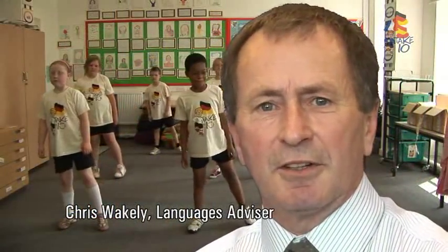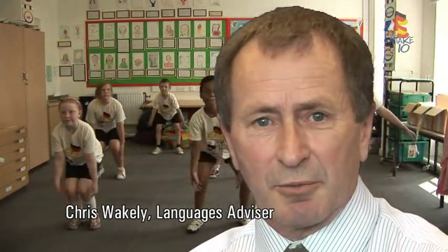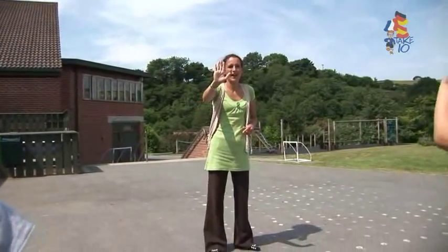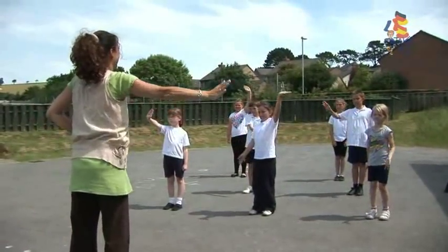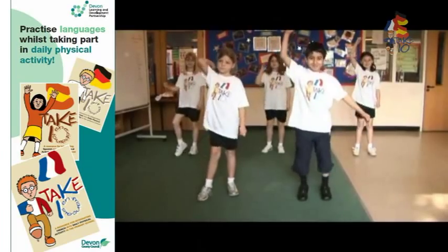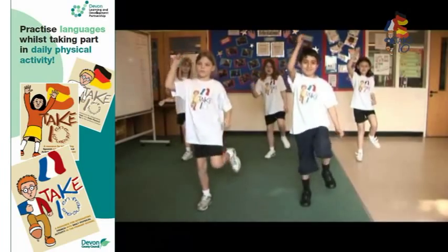The Take 10 Language Series provides a unique, innovative approach to learning languages, aimed at primary and secondary school children. The resources enable the children to practice their listening skills in French, Spanish, or German, whilst taking part in daily physical activity and therefore keeping fit. The scheme has been developed to help schools to address two major educational initiatives: the introduction of foreign languages into the primary school curriculum, and the need to keep children fit and to combat their worrying levels of inactivity.